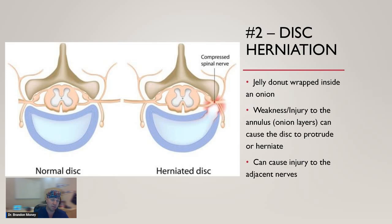So we have a very compressible jelly donut on the inside. That's the nucleus pulposus. And outside, we have the fibrous layers of the annulus that help provide structure and stability and strength to the disc itself. So that's the lighter blue area versus the darker blue periphery. And so any weakness or injury to that annulus can cause the disc to protrude or herniate out of that weak spot, just like we see here.